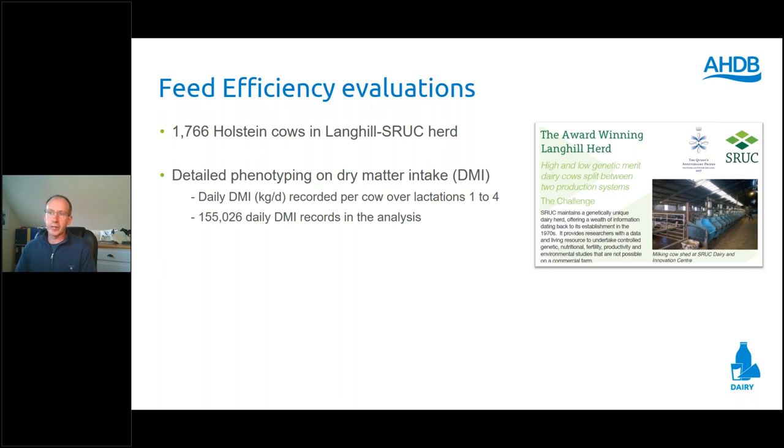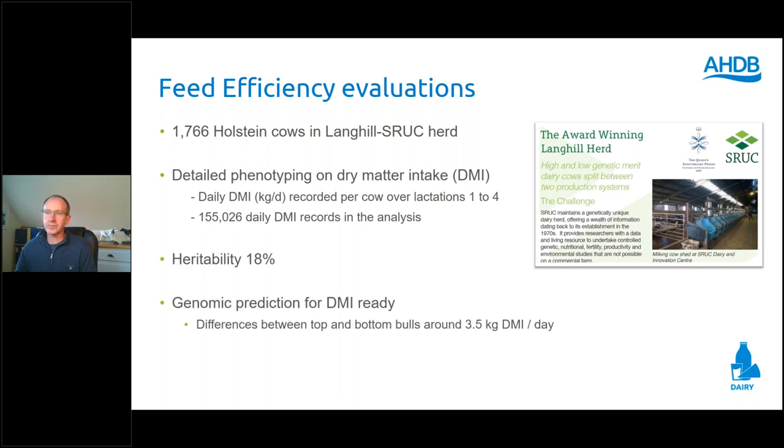So daily dry matter intake records are available on individual cows over a number of lactations. So it's not just the first lactation or a period of a lactation, but it's throughout the lifetime of the animal, first up to fourth lactation, that we'll be recording it. And therefore it becomes a more informative lifetime dry matter intake record. In total, there's just over 150,000 daily dry matter intake records that we can include in the analysis when it comes to calibrating our genomics.